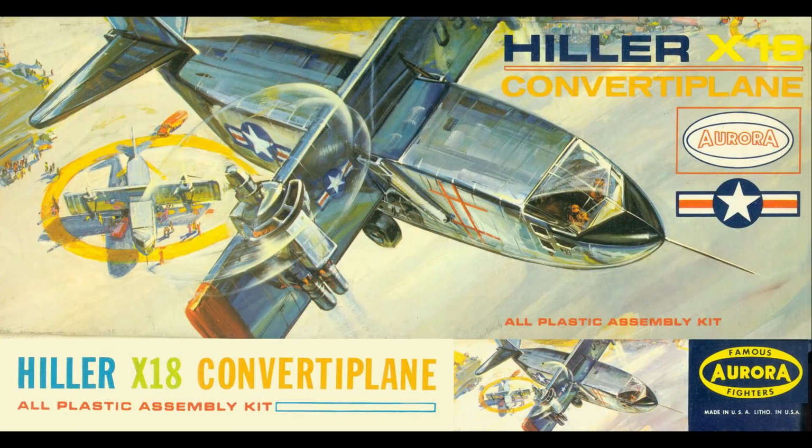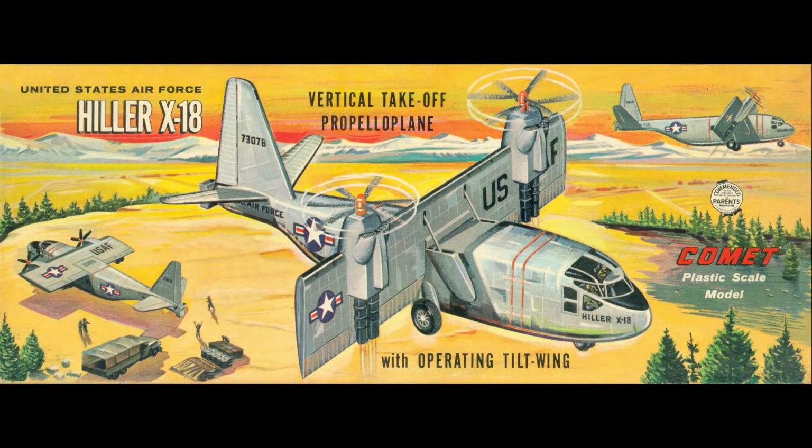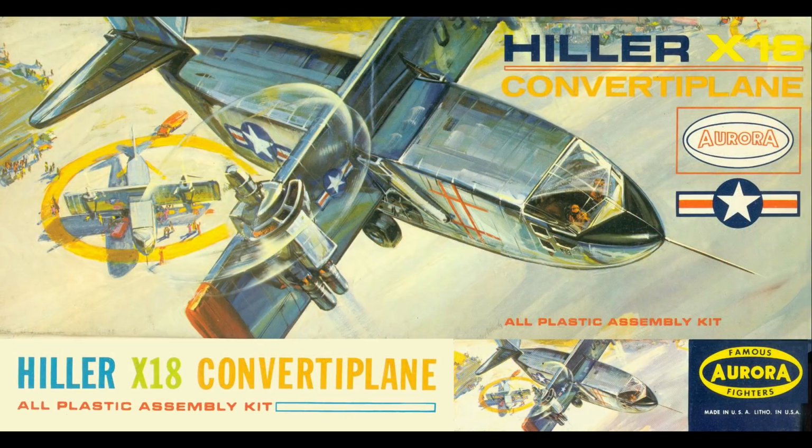It's well known that Aurora's model of the Hiller X-18 was created by Comet, but did you know that the kit was reissued in the mid-1970s as part of a Kit of the Month Club deal, and that all the molded markings were removed? Unfortunately, none of the other design mistakes were corrected.